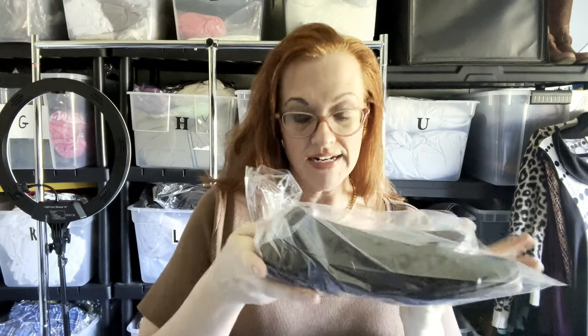I sold these Vionic flats. Here's a picture. I took a $36 offer on them, and this was on eBay. So they're FitFlop flats. They actually retail for $100. So I think I had them listed for $50, but I did take a $36 offer. So I'm just going to print out the label. All right.